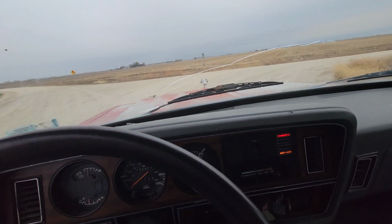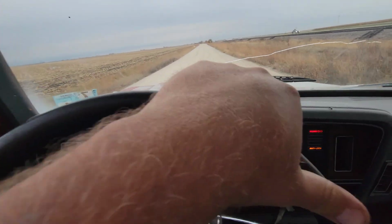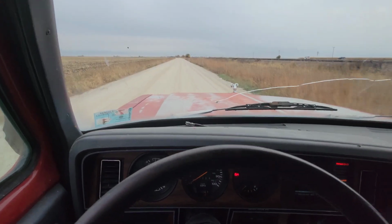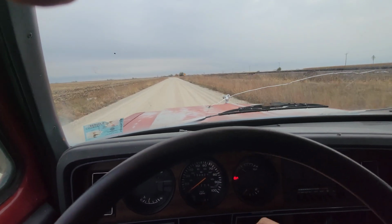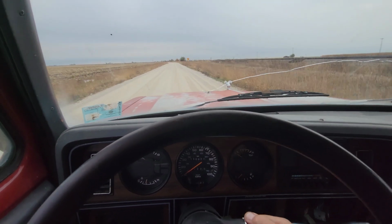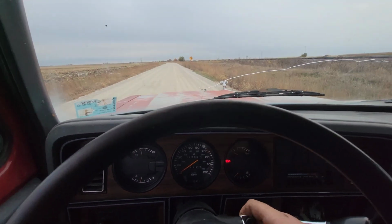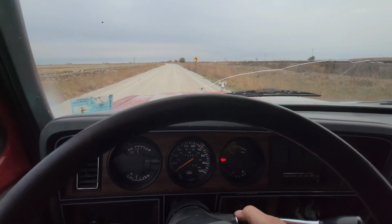I'm gonna take gravel the rest of the way home. Oh, there she goes dying again. Oh boy. Of course, I don't think there's a ton of fuel in it. So maybe we ran out of fuel turning the corner, sloshed it or something.